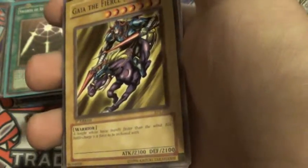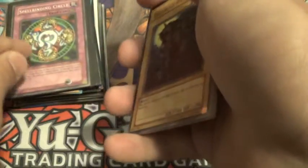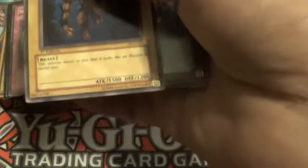Oh, Gaia the Fierce Knight. That's awesome. Oh, the old school Axe of Despair. Another fun card. And the banned Sangan. That's awesome. It got its effect errata'd in the OCG, but it's still banned over here. And then Binding Circle. Really cool card. That was actually used a lot back in the day. At least I did. It was actually pretty good.